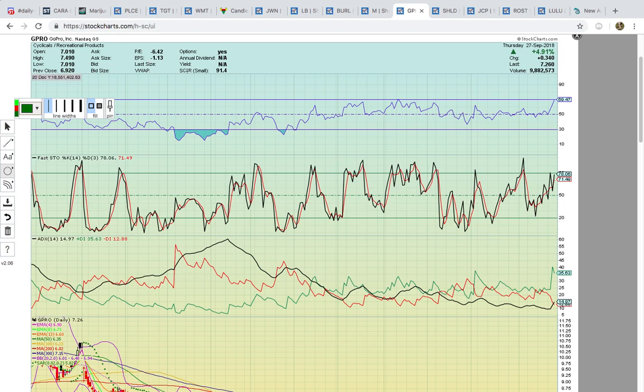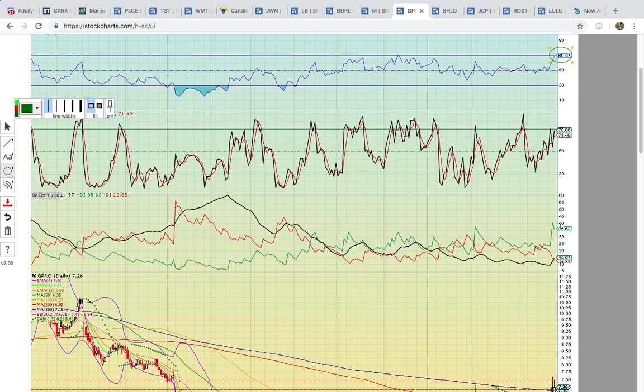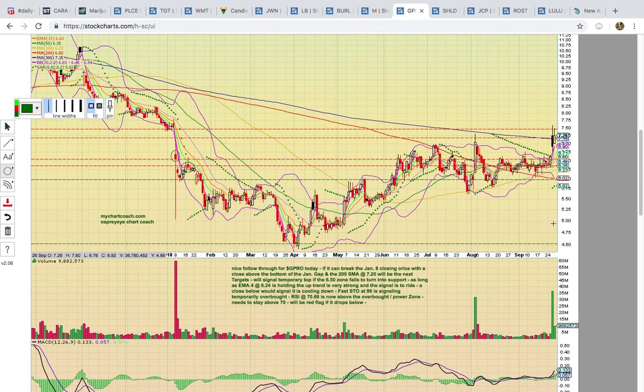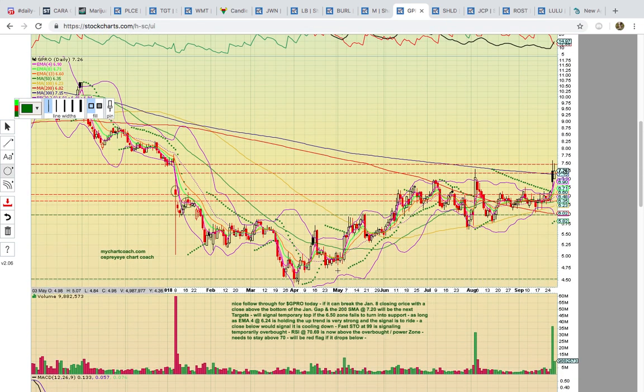Okay, let's look at GPRO here. GoPro is making a bullish move. Don't look now, but we're heading into the holiday season, and GoPro's doing well. It closed up 5% today. A lot of people thought they were going to go under, but they've managed to stay alive. After making that bottom back here in April, it's been in a nice uptrend.